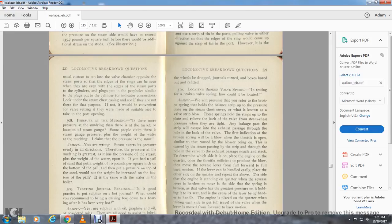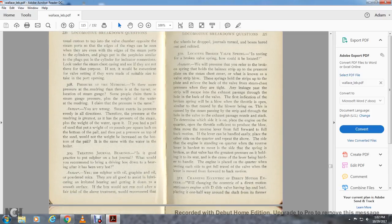Answer: you are wrong. Pressure acts evenly in all directions. Therefore, the pressure at the mud ring is the greatest: the pressure of the steam, plus the weight of the water upon it. If you had a pail of sand, put a weight of about 10 pounds per square inch on the top of the sand, the pressure would not be weighed and it would be increased at the bottom of the pail. It is the same with the water in the boiler. Alright, question 309, treating the journal bearings.